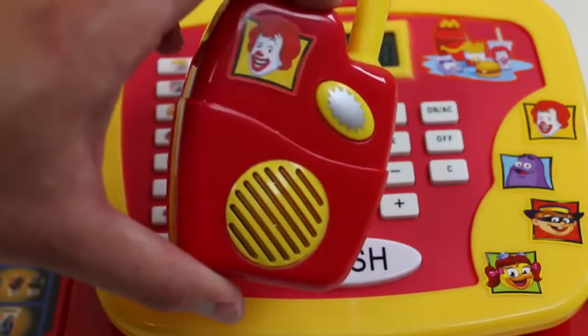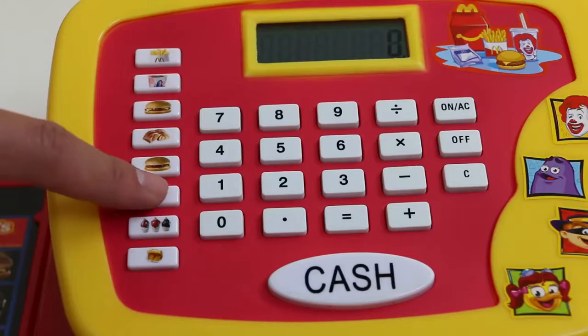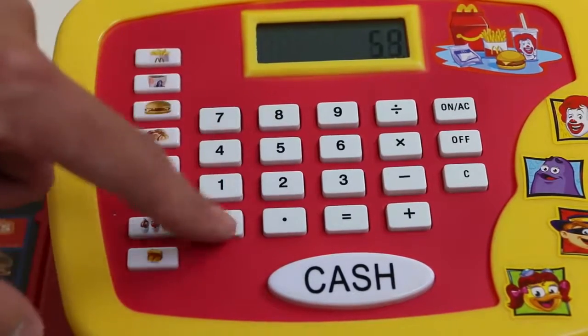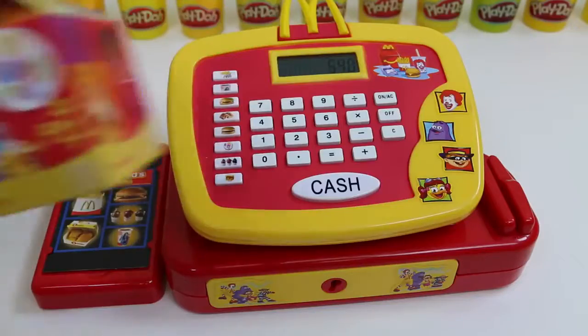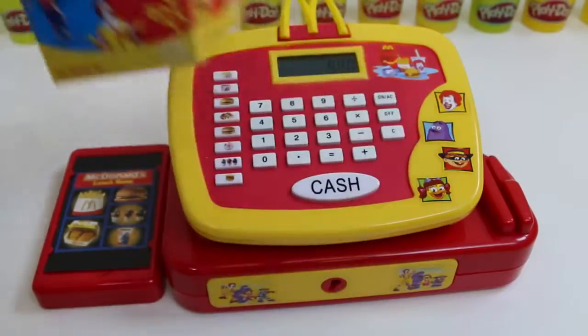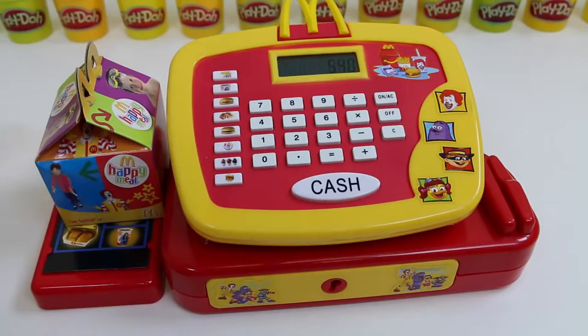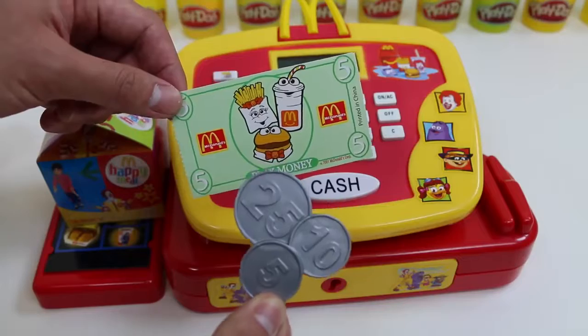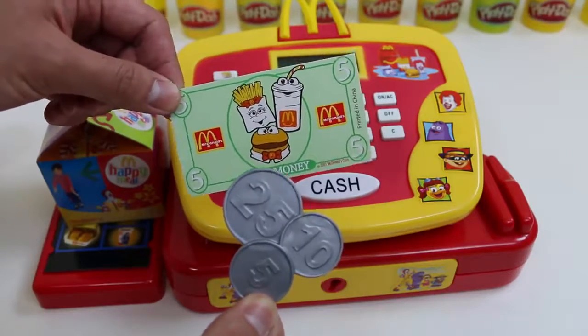Welcome to McDonald's. May I take your order? Happy Meal. Great choice. That'll be $5.40, please. Order up! Ooh, it looks like there's a toy inside! Awesome! Thank you and enjoy your meal! Also, your surprise toy!